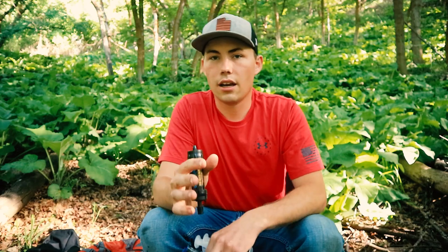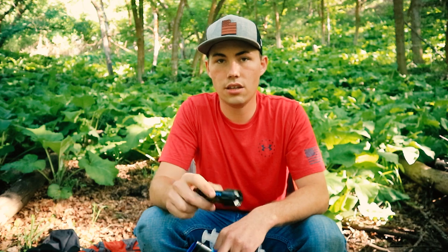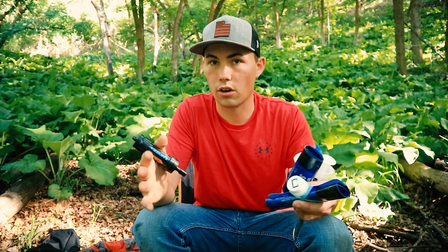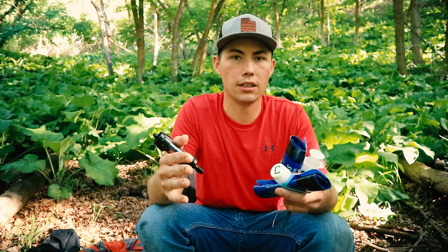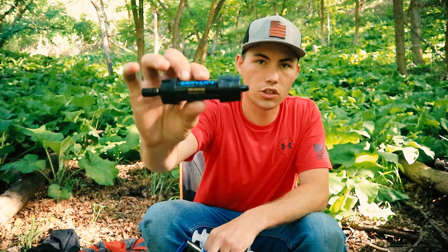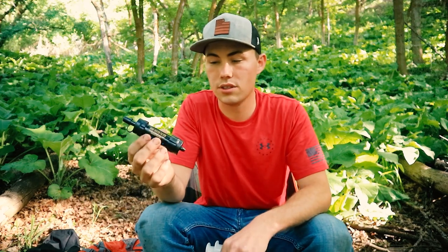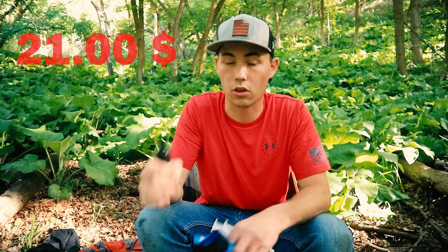So let's get started. So the first item that I have chosen for this gear list is for water. You need water when you're backpacking, and water filtration is key. And I have chosen the Sawyer Squeeze Mini. Now this comes in at about 2 ounces, and right now on REI.com you can pick this up for $21.